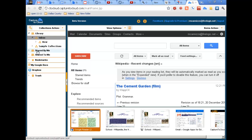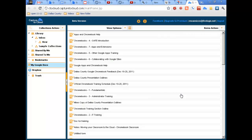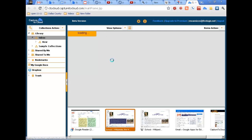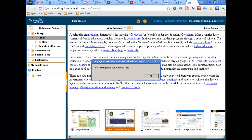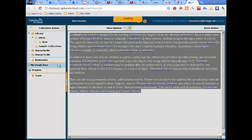Again, I can share it. I have access to my Google Docs because this is a hook into your Google Docs. So here's a list of my Google Docs because I would imagine I could take this information then. You're supposed to be able to save it as a Google Doc, but I didn't. See, convert to Google Docs. I was not able to get that to work. But I could take this, copy it, I guess, and go into my Google Docs.